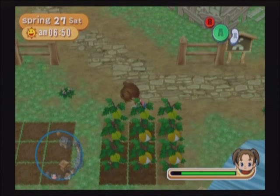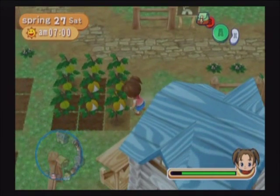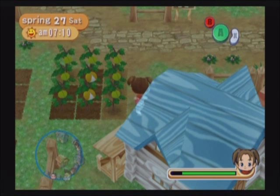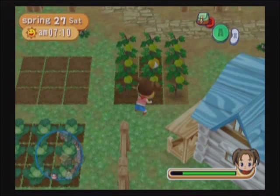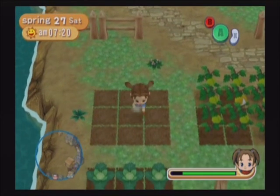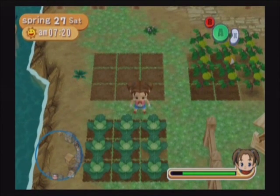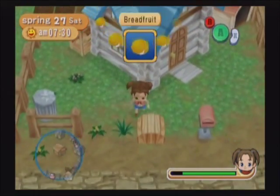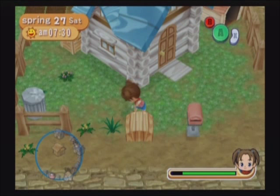So as you can see, the breadfruit is still coming in strong. I grew more moondrop flowers and they came in a couple of days ago, and then I just decided to not put anything else there because I don't really have any time. There's only a couple more days in the season, and the cabbage should also be coming in soon. Hopefully it doesn't get spoiled and it goes into the next season, although it shouldn't. I'm pretty sure that I planted it with enough time for it to come back. And I think I've done pretty well with crops.